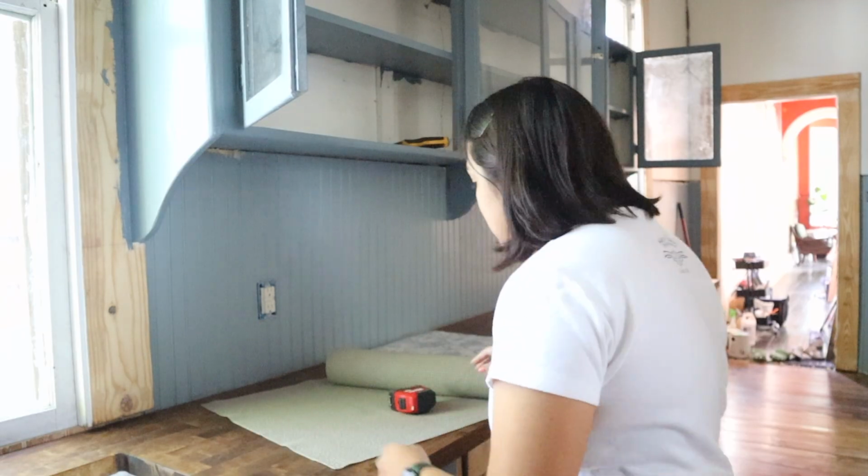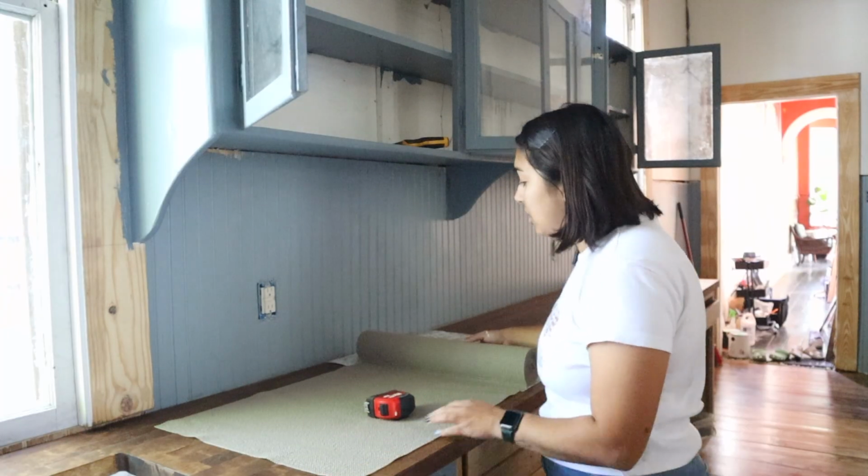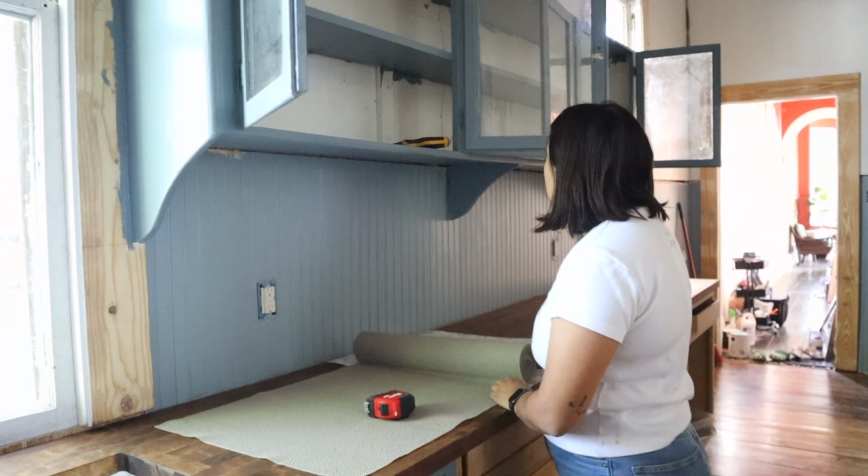I went ahead and measured this side to the end. I'm gonna do the top first and that way I can try to figure out how I need to cut this. So I went ahead and laid it out here and I'm just gonna go ahead and put it in. I haven't really decided if I'm gonna do one long piece or if I'm gonna cut it in half. I'm probably gonna cut it in half just to make it a little easier for myself, but yeah, I'm gonna go ahead and do that.